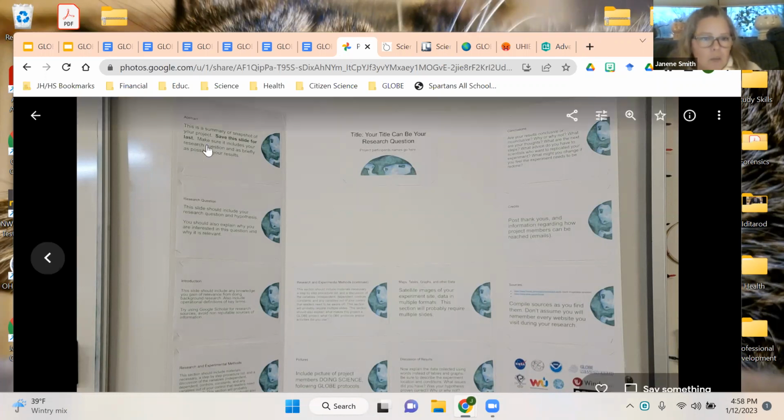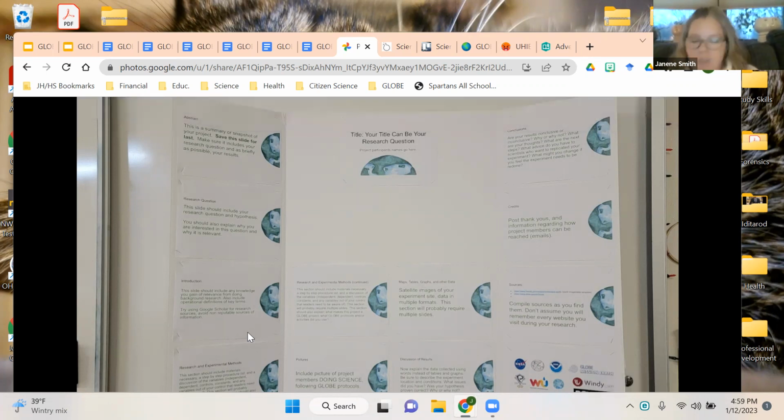So this just explains that the abstract should be the summary, and you save this slide for that. Each one of these just has the part that's in the little notes really big. And this poster board is up in my classroom at all times when they come into class. So no matter what section they're working on, they have a quick reference to what they should be including on that part.